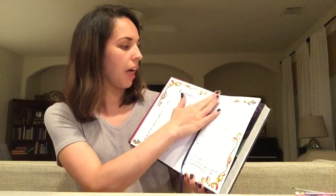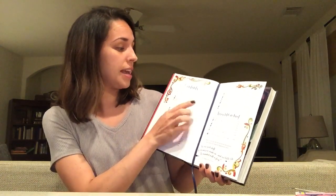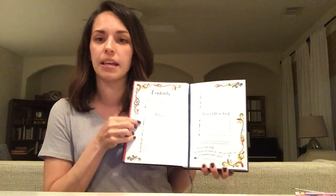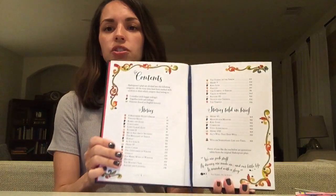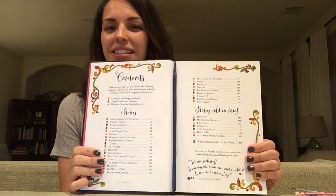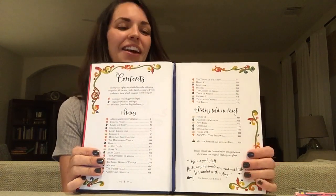But one thing that I love, and my kids really love, is the contents page, because it shows that Shakespeare wrote comedies, tragedies, and histories, and it has a little symbol beside each one. And we were actually choosing what to study next in Shakespeare using this contents page. It's so much fun. And of course, my kids are all about the comedies right now.